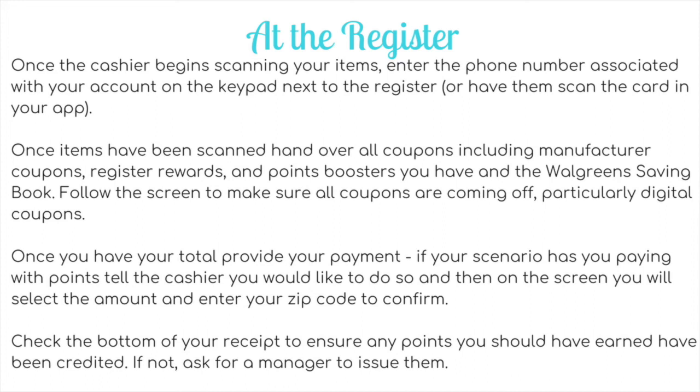So once you have your total, provide your payment. If your scenario has you paying with points, tell the cashier you'd like to do so, and then on that little touch screen, it will ask you to select the amount you want to use. In some regions, you can use any combination of the points based on that table on the back of the receipt. So 1, 2, 3, 5, 10, 20, 35, and 40.